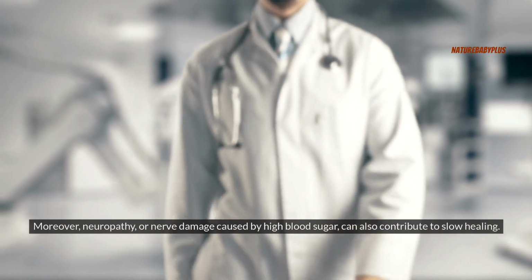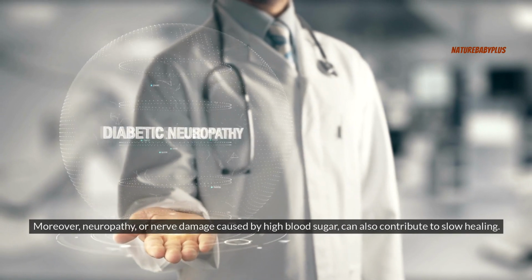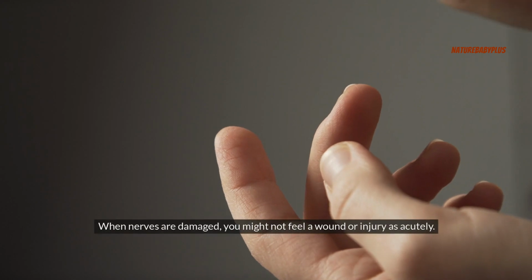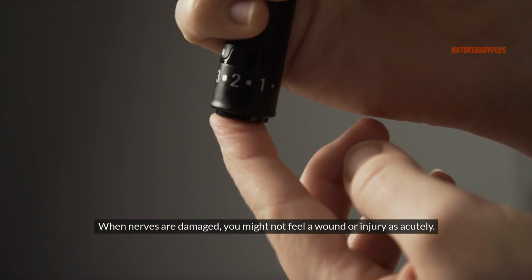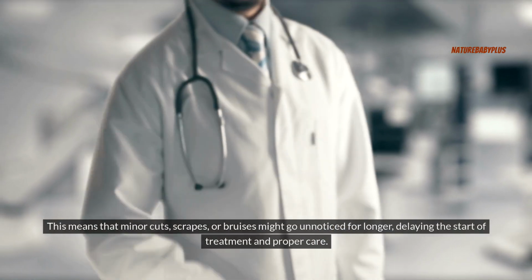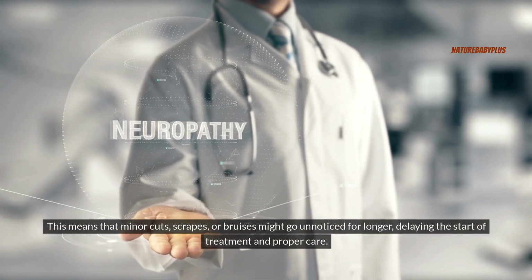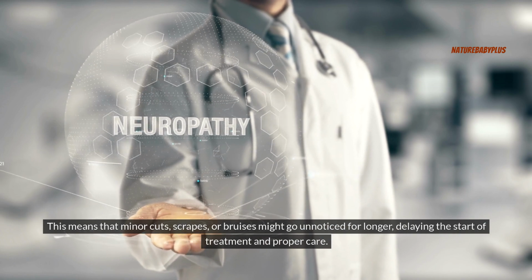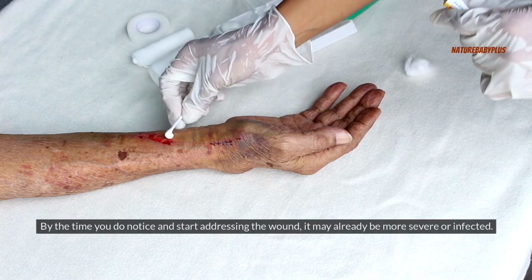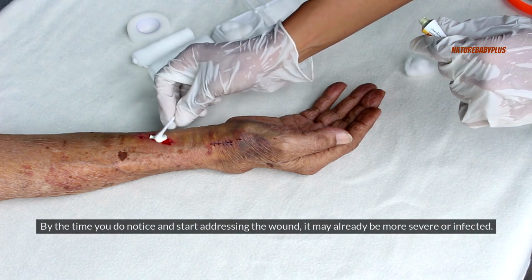Moreover, neuropathy, or nerve damage caused by high blood sugar, can also contribute to slow healing. When nerves are damaged, you might not feel a wound or injury as acutely. This means that minor cuts, scrapes, or bruises might go unnoticed for longer, delaying the start of treatment and proper care. By the time you do notice and start addressing the wound, it may already be more severe or infected.